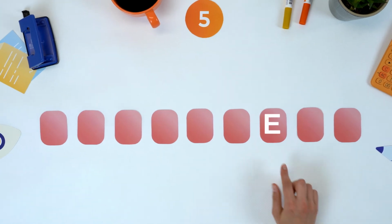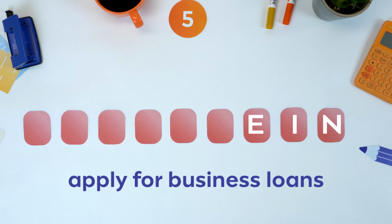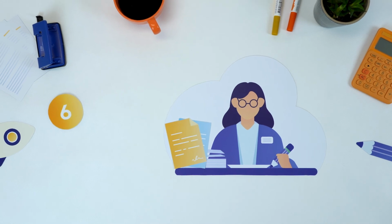Step 5. Get your employer identification number, or EIN. This ensures you can manage payroll, file taxes, and apply for business loans and bank accounts. Step 6. File your articles of organization with the Wisconsin Secretary of State.